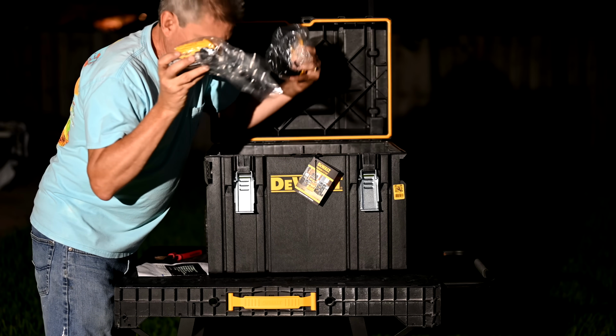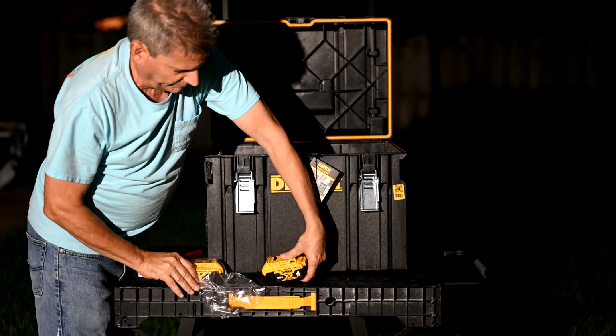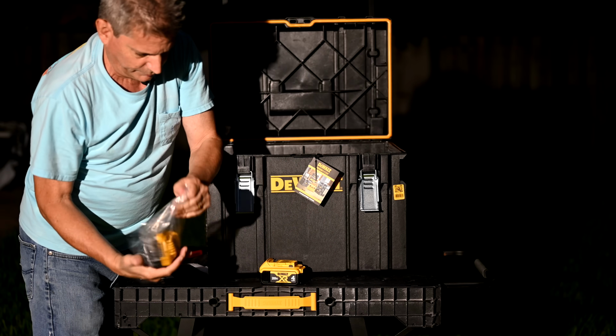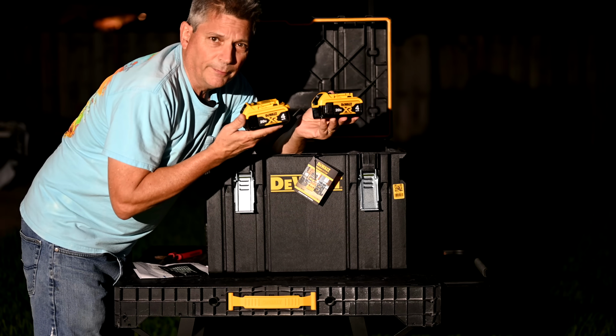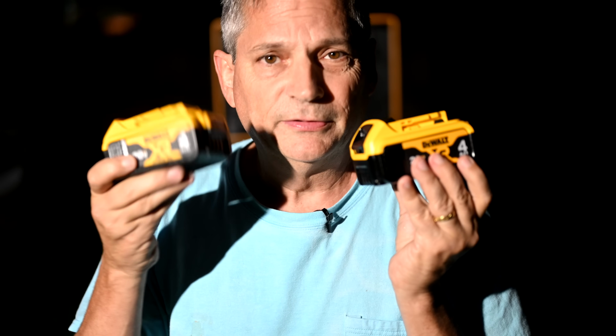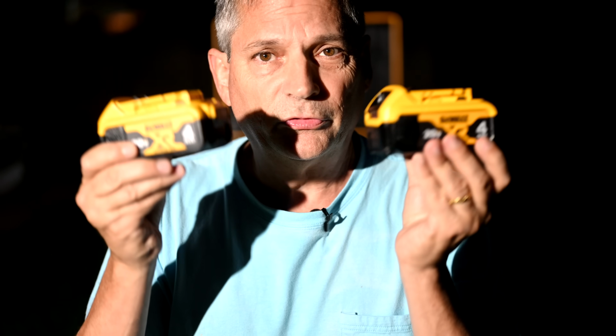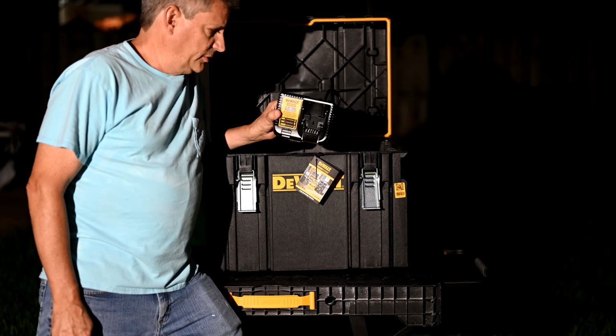Okay, now inside the kit also are these two. We have two 4 amp hour batteries. Let me just double check, make sure that's what we got. Yep, two XR 4 amp hour batteries. Now if you were to buy these two 4 amp hour batteries right now on the website, it'd be $179 for these two. And then of course here we have the battery charger included in the kit as well.